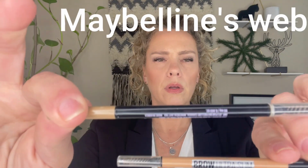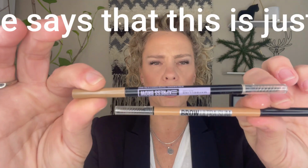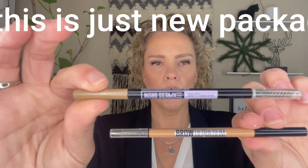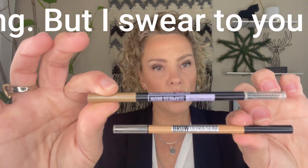Next up, Maybelline. Maybelline, we have to talk. So Maybelline Brow Ultra Slim is my go-to brow pencil, and I think I have one up here. Whoa. Maybelline is tripping because they are trying to discontinue this one and replace it with this one. If you search online for this, the Maybelline Brow Ultra Slim, it will show you this, which is the Maybelline Brow Ultra Slim Express. These are not the same.